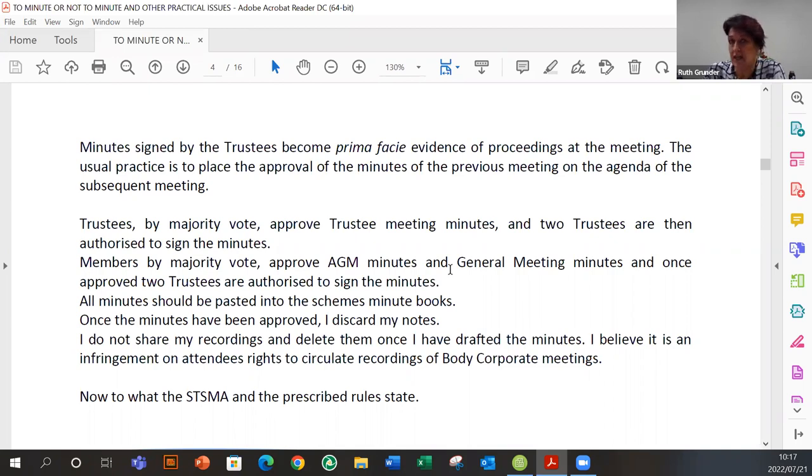And once the minutes are done, I discard them. I don't share. It's not right. Especially with POPIA now, you don't want to have yourself flaunted all over the world on recordings and Zoom meetings and all that nonsense. No. Once I've done the minutes, I discard that. I throw it away. It's not for the minute books or what has to be kept for life.